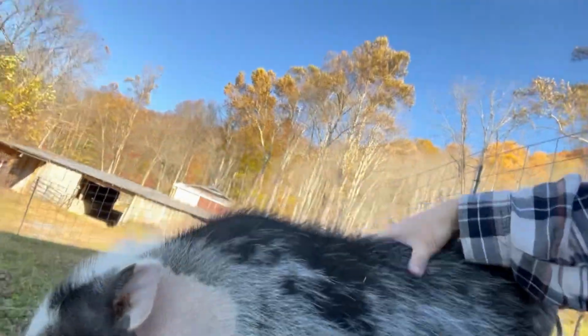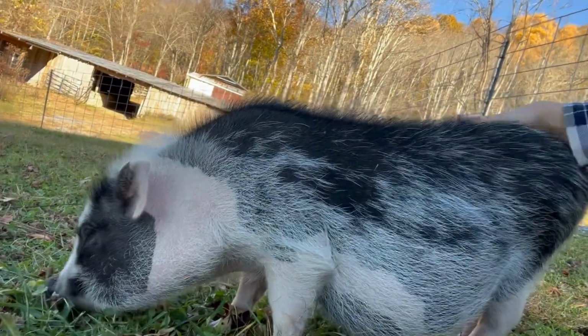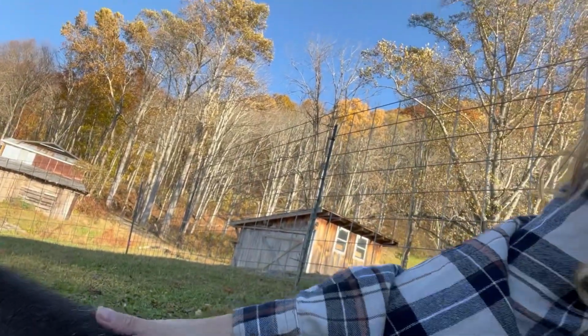They do have fur. You can see he's got some fur, but they get cold. Sebastian loves warm weather. You'll see him basking in the sun. He's not really a big fan of the cold. So in our pigs' houses, we put a bunch of straw for them to burrow under.